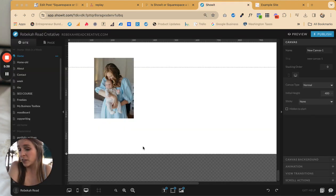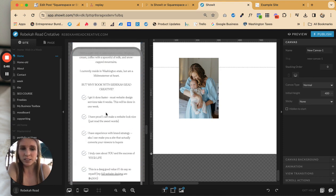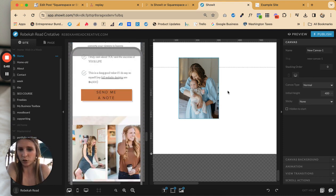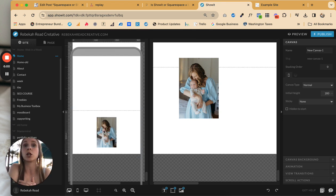One of my favorite things about Showit, but also one of the things I hate the most, is that you can have complete creative freedom over the mobile. So I could design this whole section to look a certain way. And then this canvas for mobile could be different photos. You can completely make it look different.